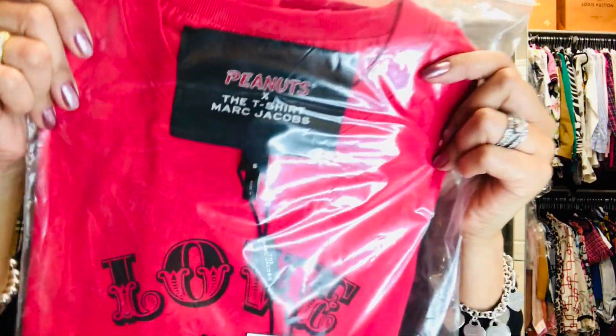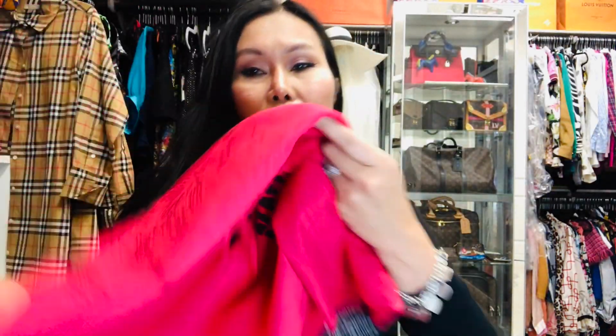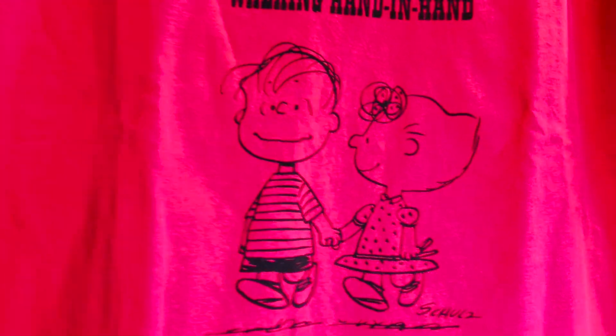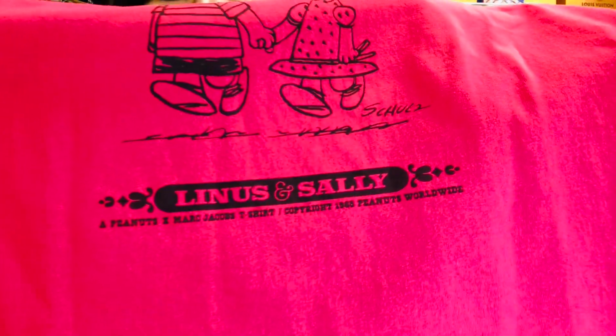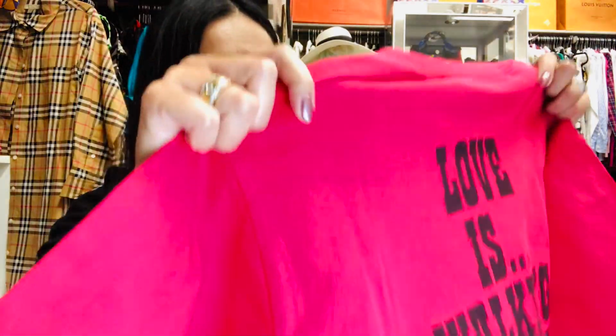Okay, next stop is the t-shirt. I don't know this color, but it is like a fuchsia, reddish fuchsia, something like that. And it looks like this, guys. So it says Love is Walking Hand in Hand. Look at those characters, the cat and characters. They look like Snoopy. Oh, Schultz. That's Schultz. Oh my god. And we have Linus and Sally, I guess, because we call it Linus in German.